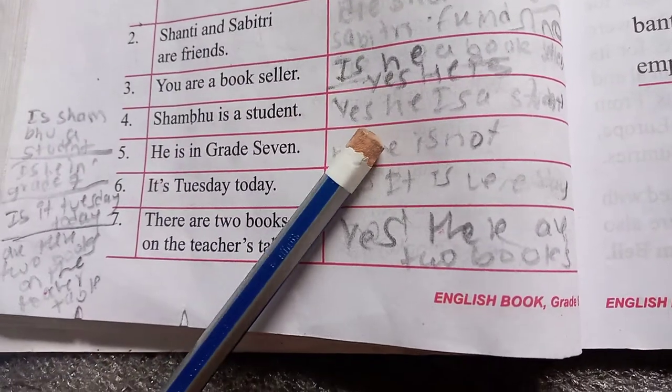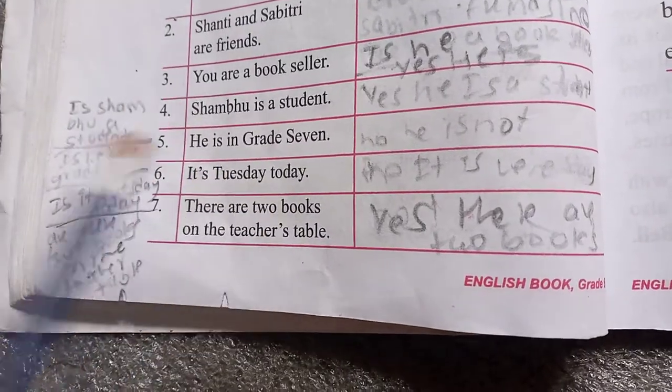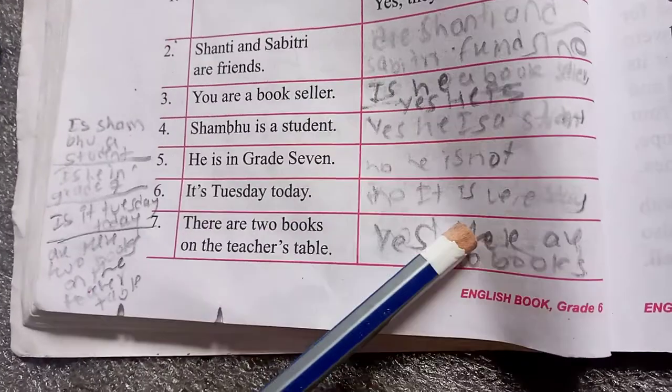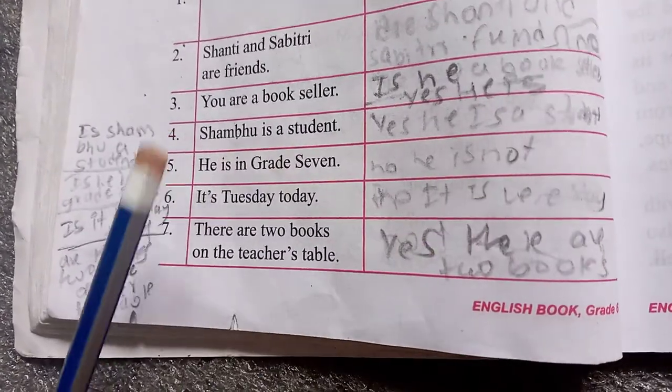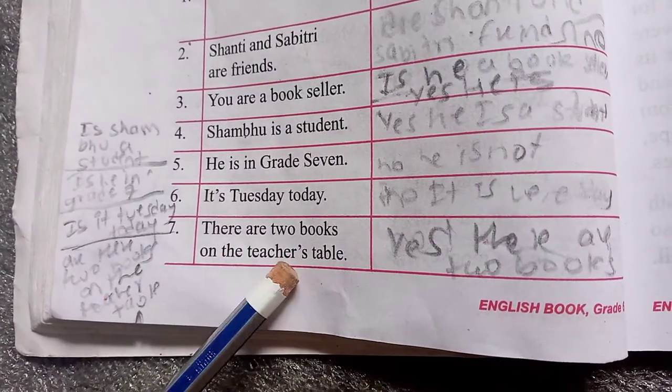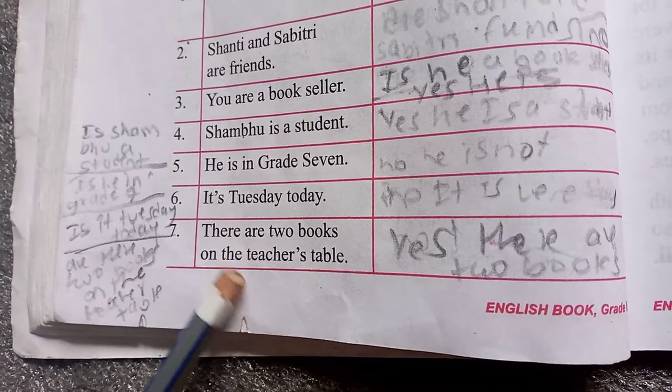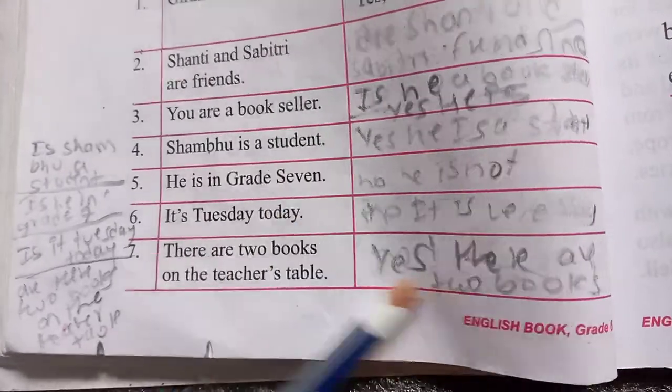No, he is not. It's Tuesday today. Is it Tuesday today? No, it's Wednesday. There are two books on the teacher's table. Are there two books on the teacher's table? Yes, there are two books.